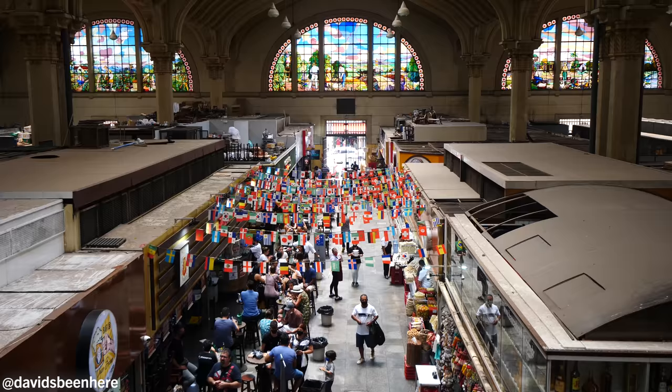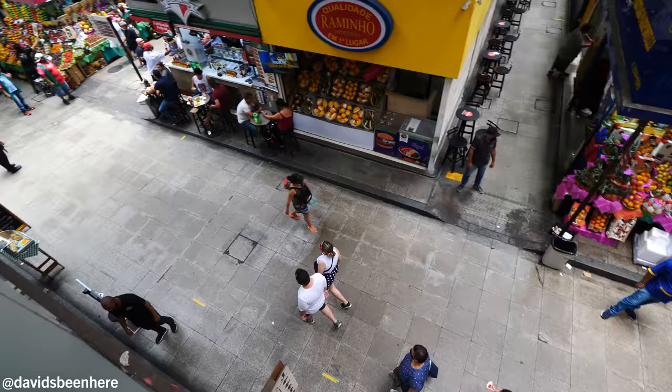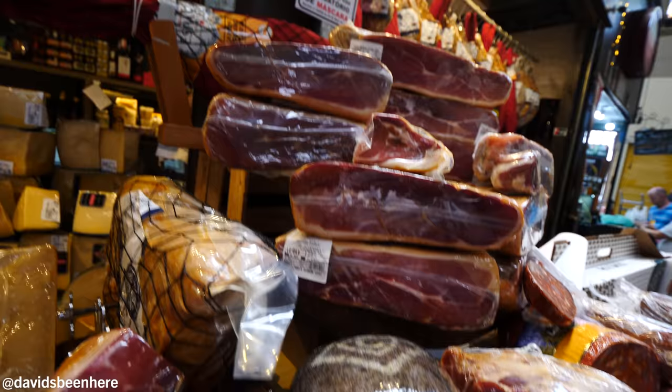But the best part about coming up here is the view over the marketplace. You can see it's never-ending rows, easily a dozen, two dozen rows, lots of fruit vendors. You go deeper in, you have everything we just saw. Over there, you have more of the fish, the poultry, the meats, and that's it. What are we doing next?